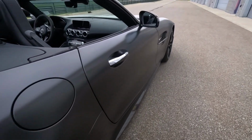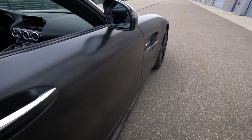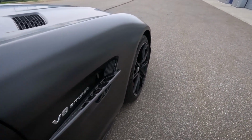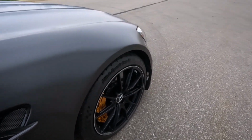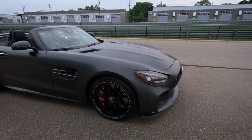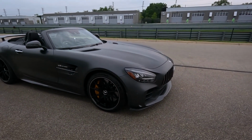And as you look around the rest of this car, there's no flaws to note. It's been very well cared for. No rash on any of the wheels. Plenty of tread on the tire. This thing had been babied in its short life of just a couple thousand miles.